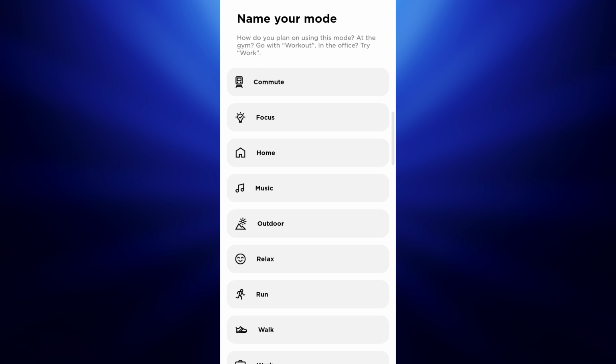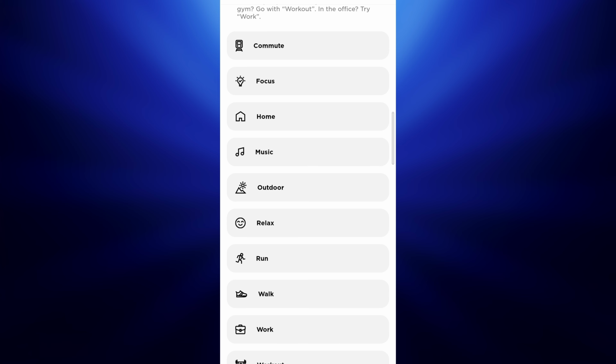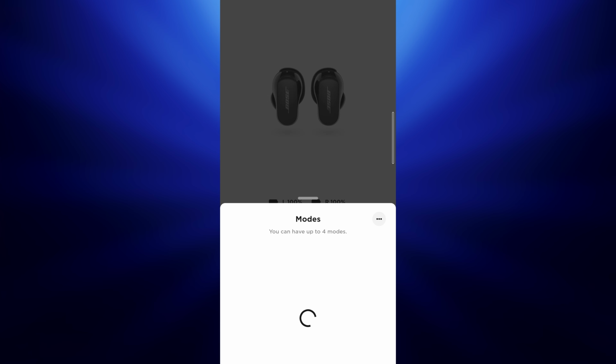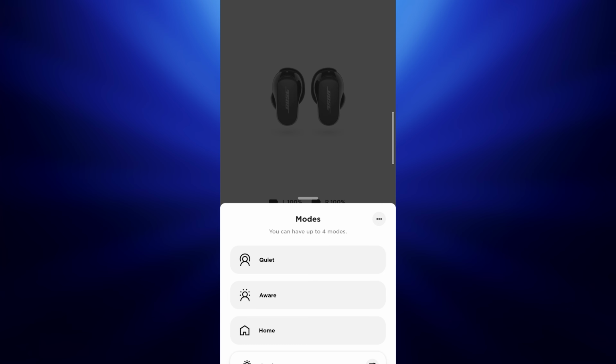Now, you also have the ability to have 4 different noise canceling settings all at once. You can go through and pick from different ones that they have listed, and then just adjust the noise canceling slider to have it do as much as you want. So if you do want to set up one for work and you don't want to have it where the noise canceling is blocking everyone out, you would just dial it back a little bit closer to low. That way you can still be somewhat aware of your surroundings.